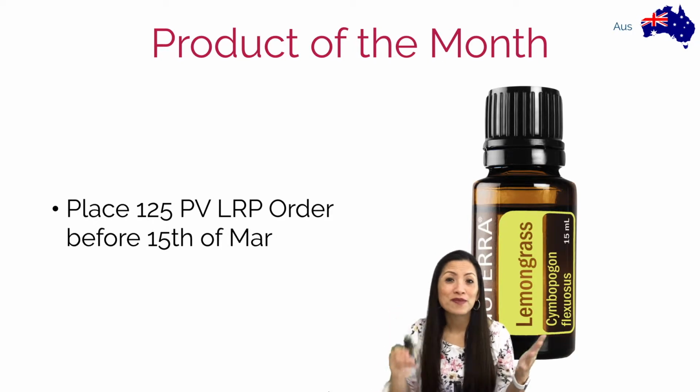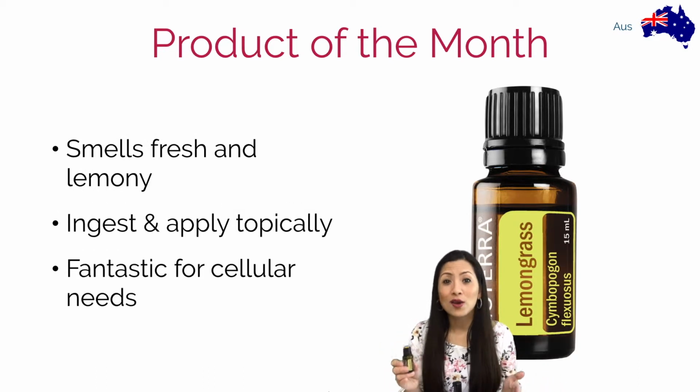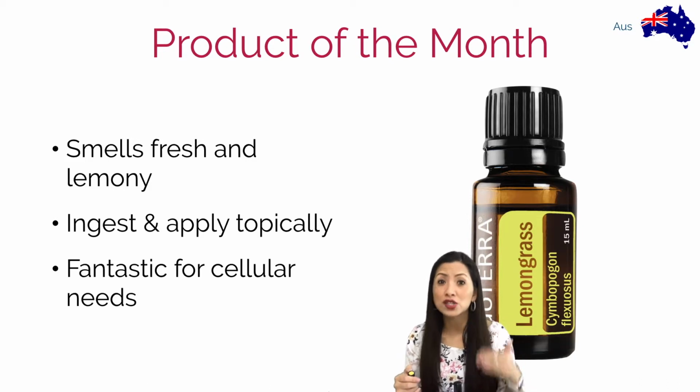Super easy, because I buy so much for my family anyways. We spend the money in our doTERRA account instead of at the grocery stores buying all the things that we usually buy anyways. All right, so let me tell you about lemongrass. Super awesome. Lemongrass smells lemony, very fresh and very crisp. This is an oil you can diffuse, ingest, and apply topically. It's fantastic for cellular needs, which means it helps your cells rejuvenate and function optimally.